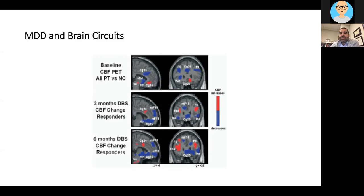Just like we access a node in dystonia or in Parkinson's disease, we need a node that we can access in major depression. And that's exactly what that work did. They did insert electrodes into that part of the brain.